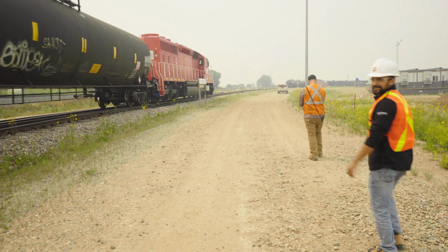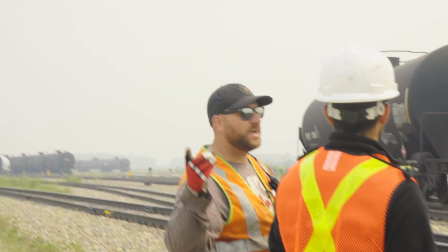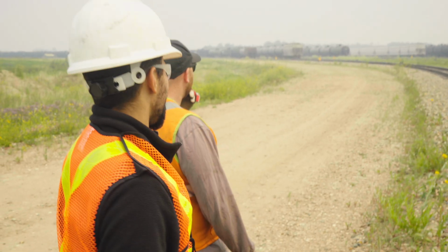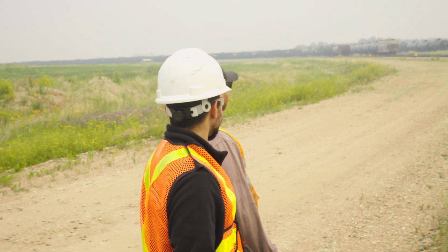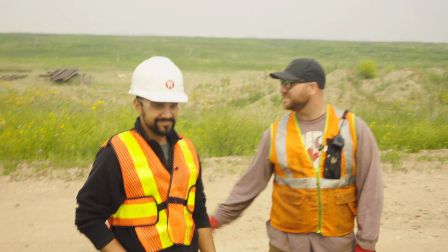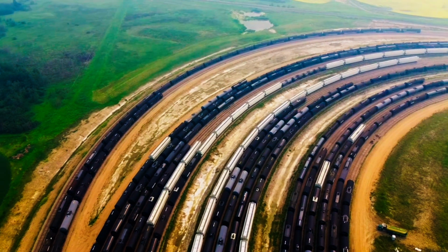A lot of walking in this job. But because CN dropped off on the track, we're out of room, so I can't clear. Okay. Does that happen often? No, not typically. Usually things work out where we can put CN stuff away. So this is all a customer of CN's rail cars.